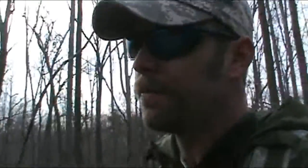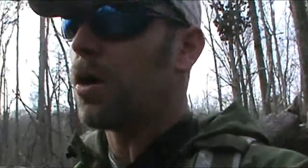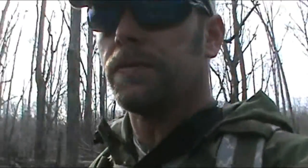Tactical Nut here. Walking in one of my favorite hiking places. Came out today to test out my newest gift, a piece of World War II history, the Russian Mosin Nagant rifle, chambered in 7.62 by 54R. Really looking forward to it.